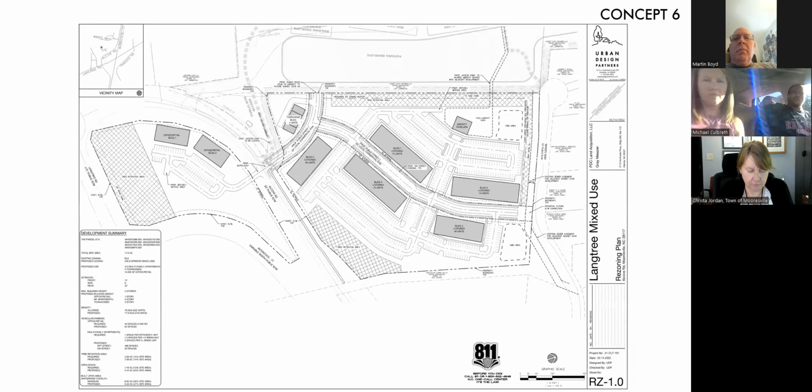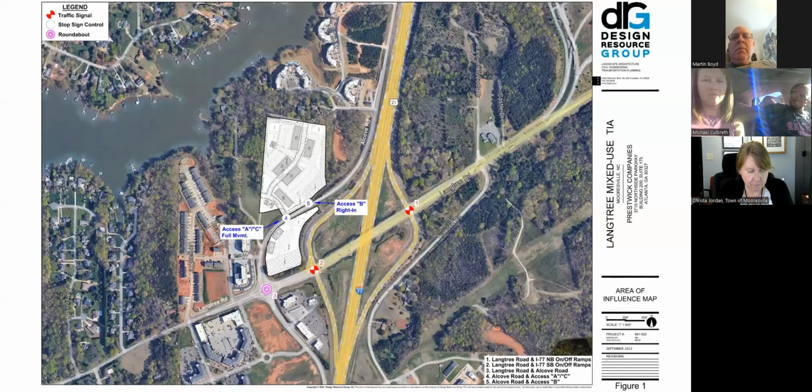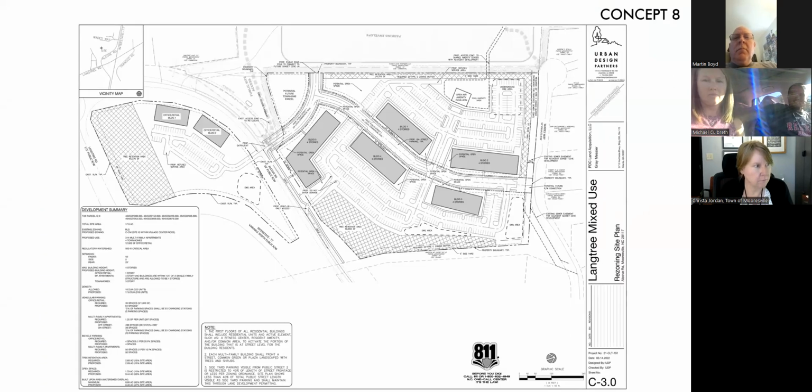It's kind of a downhill from where our homes are from where you are. And I would like to know if you're planning to do any additional plantings of large trees. And also, as a neighborhood, we would like to see an 8-foot fence between the Prestwick property and Wade's Way. Is that in the plan?